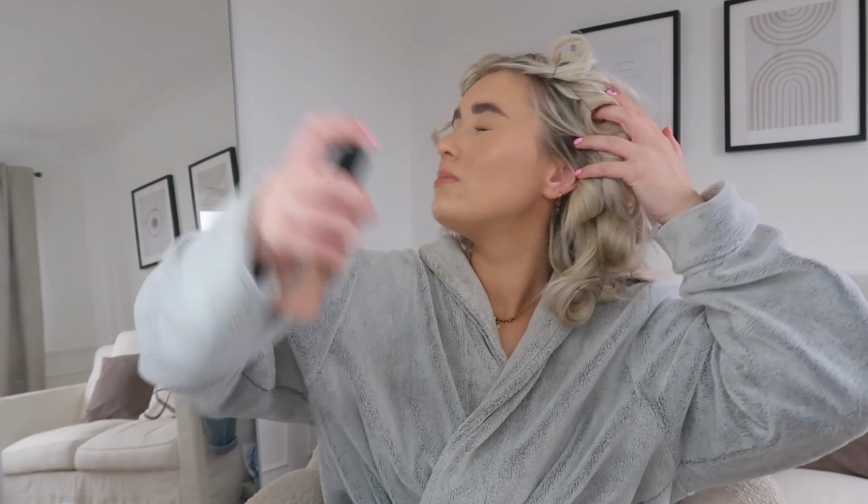I am just going to give my face a bit of a spritz with the iconic Prep Set and Glow spray. And then we're good to go. Do you see what I mean now, where my neck and my face really blends in? It didn't before, did it at all?